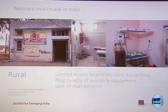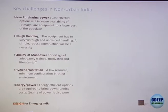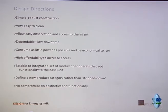The places you see on the left and the right are basically the kind of healthcare scenarios that most babies experience. Some of them don't even experience that. They use an exposed light bulb to warm a baby. That's super dangerous and it really doesn't work. So all these existing products which GE was making were very sophisticated, but they didn't have any of the characteristics that a frugal product should have. So it had to be done bottom up, and those challenges of non-urban India were used as the innovation and opportunity generator. So you've been through the video, you know what finally came out of it, but these are the sort of things we were talking about when the process was just starting out.